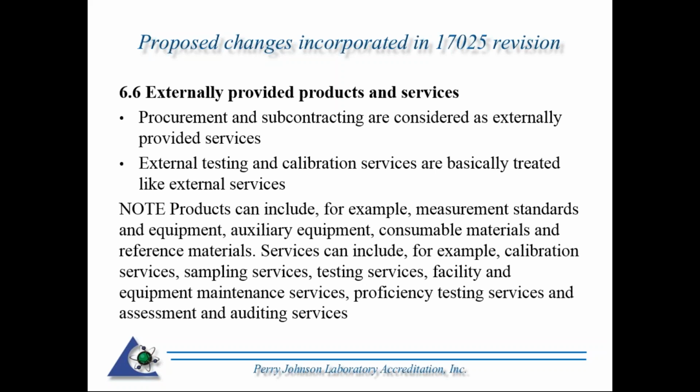External testing and calibration services are basically treated as external services. Note with the new standard, currently, it's not an official standard, so don't hold me to this, but it looks like the latest draft is coming down the wire here, and it appears that these may very likely make it into the official revision of 17025.